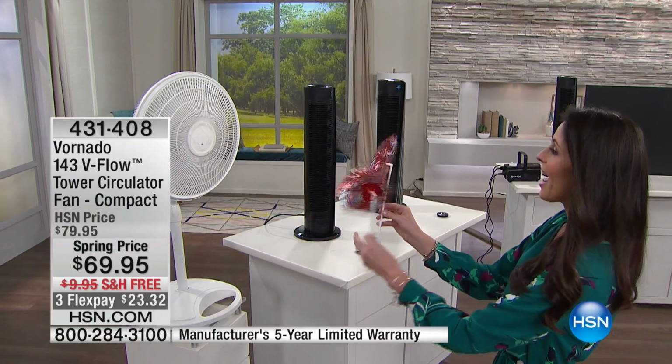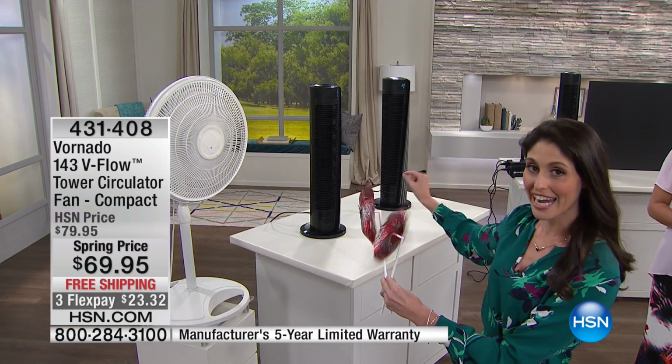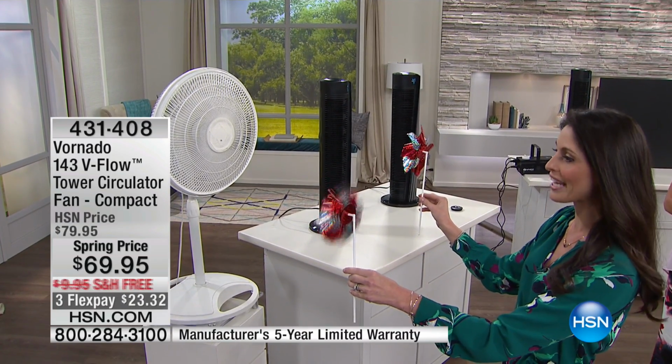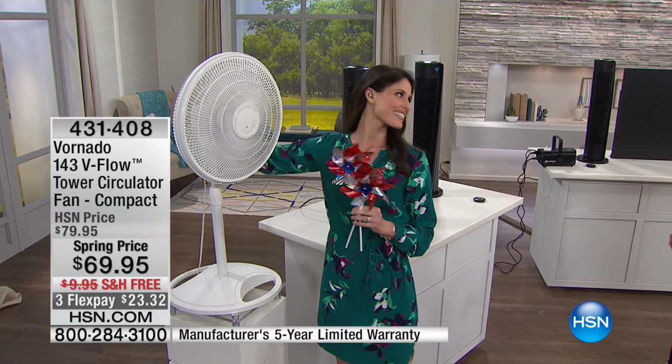If I oscillate, as soon as it goes this way, you're gonna be cool, but I won't be. With the Vornado tower, you will be cool no matter where you stand because it's gonna expand across your entire room for full air circulation. I am so impressed with this, you guys.